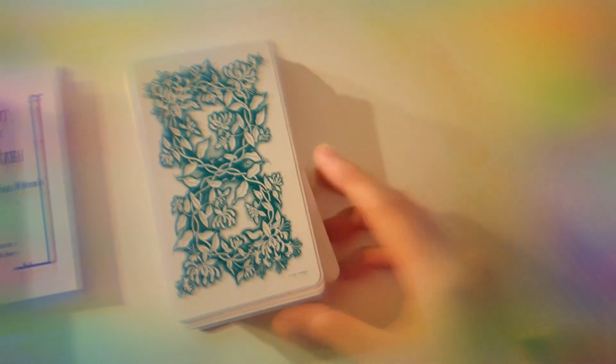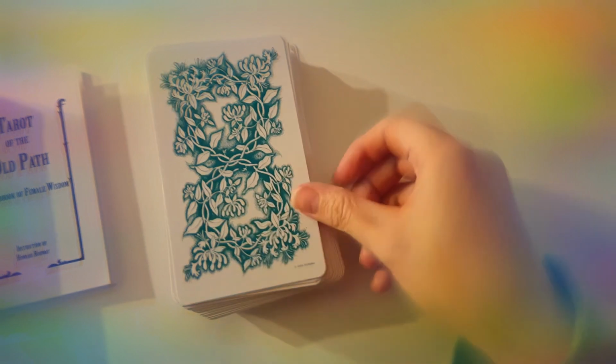So I'm going to get straight into the flip through. I know there was a pretty long introduction there just because I really, really felt drawn to this deck. I really like this deck.